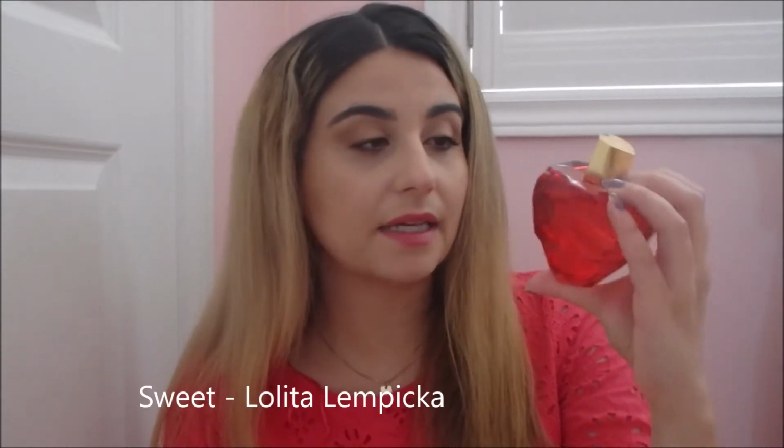It's, again, probably only $15, $19. I just didn't like that one note. I'll definitely wear it and finish it, but it's not a repurchase for me. Then we've got Sweet by Lolita Lempicka.